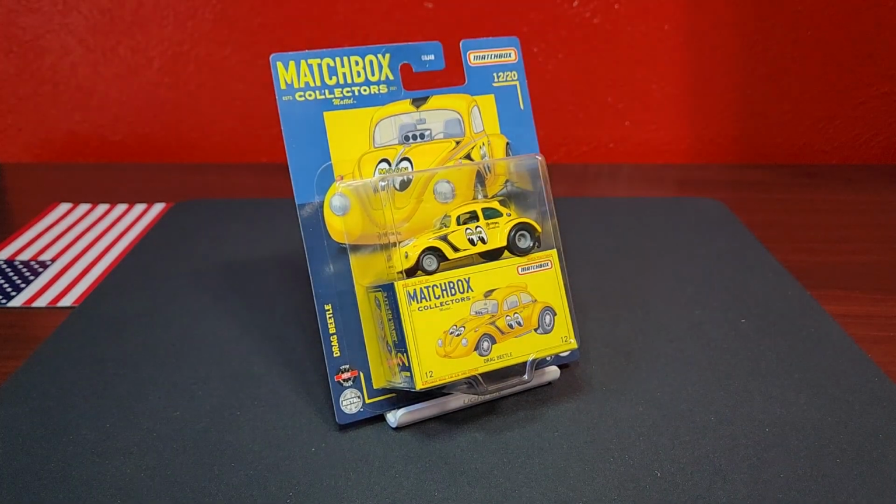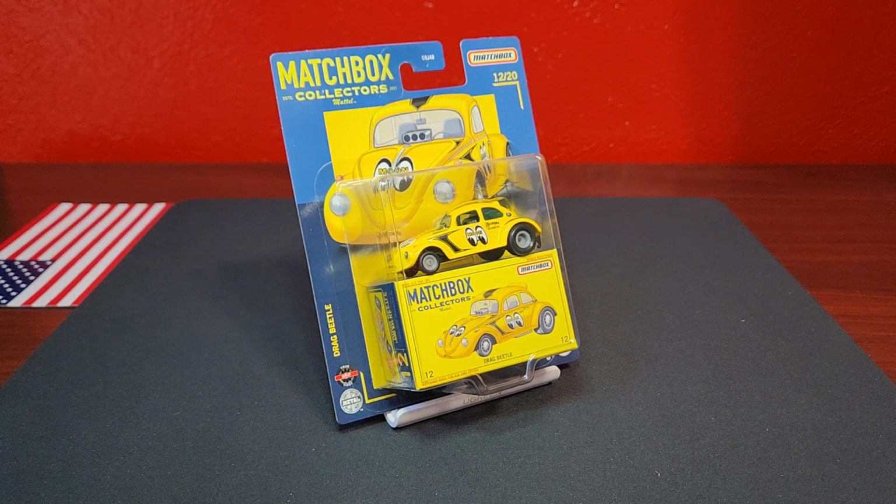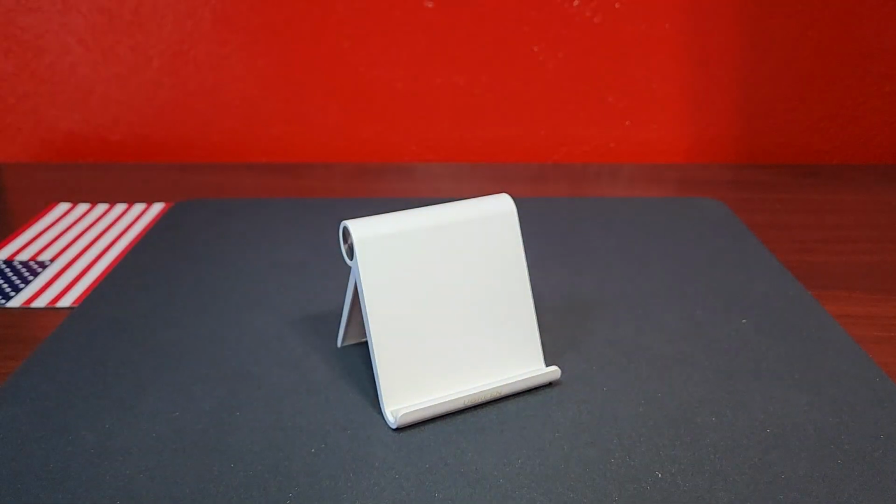Next one up, this is going to be a very, very popular model. However, the good news is this does come 2 per case. This is the Drag Beetle. This is the first non-exclusive version, I guess, if you want to put it. This was in the Mattel Creations box. This is the first time outside of that. So this will also be coming in moving parts. I believe it will be in the F case of moving parts in purple. But this one is in Moon Eyes. Of course, people love Moon Eyes. They love Volkswagen. And drag stuff is still pretty hot right now.